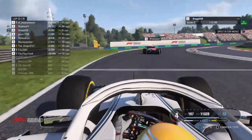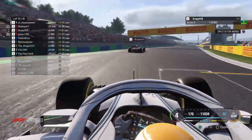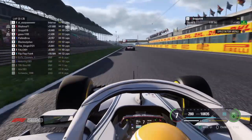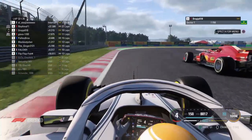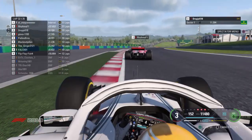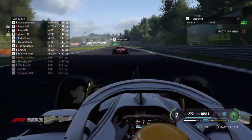Droppier being millimeters off of Rhythms in the second to last corner. Seems like he does have quite the pace advantage. Hard to imagine that Rhythms can do much going towards the first corner, although there is quite the gap between these two, so it seems like Rhythms is still capable of fighting for second place.